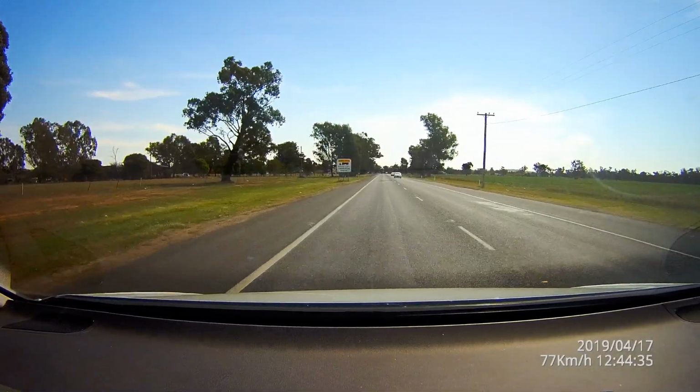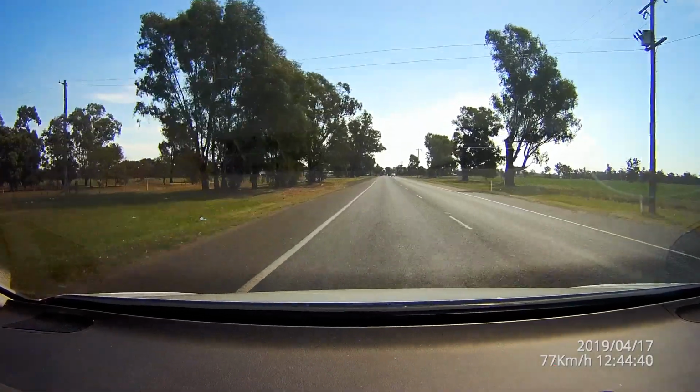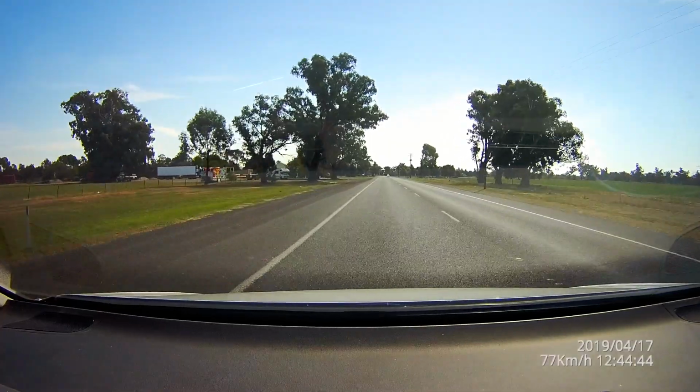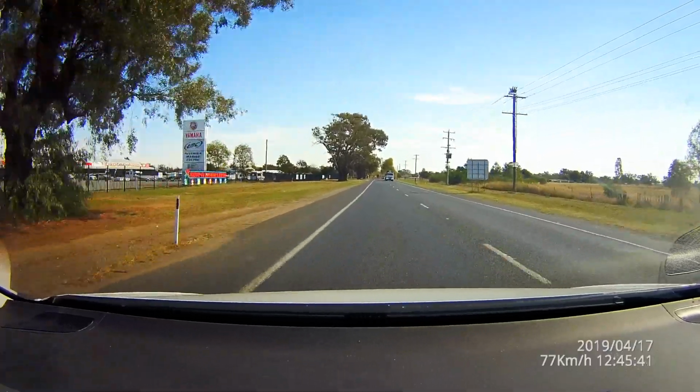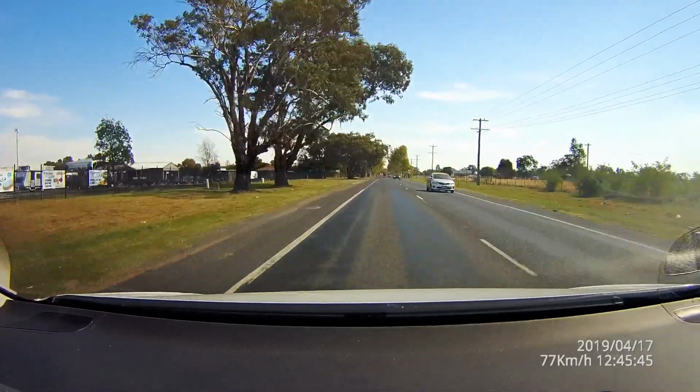And a lot of trucks go through Wagga on their way to Adelaide. The ones who are going to Melbourne tend to stay on the freeway and don't come into Wagga. But the inland traffic comes through here. There's a caravan and boat center, shopping center on the left.